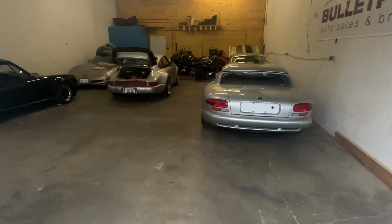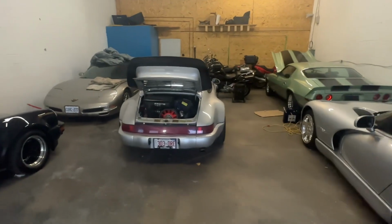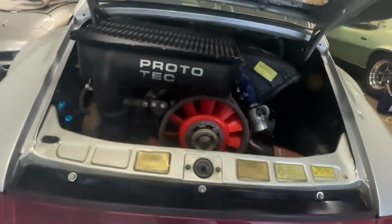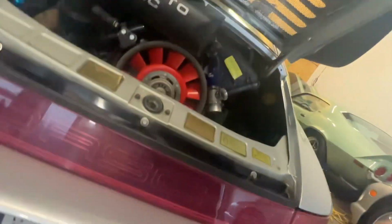Okay, this is going to be a cold start video on this 1987 Porsche 930 Turbo. Underneath here, grab onto the exhaust. As you can see, the car's completely cold.